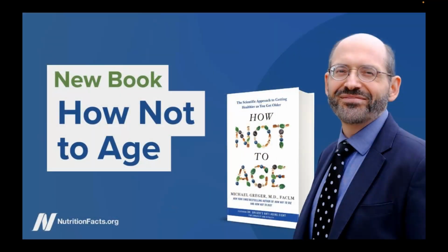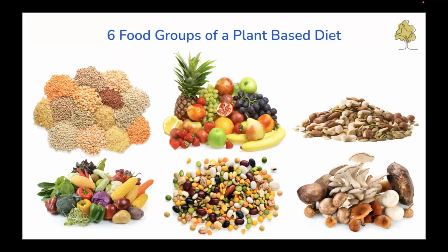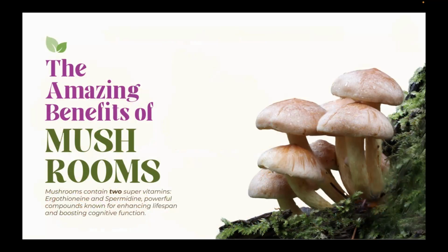So we're going to have each month a little bit of a discussion about this fine book called How Not to Age by Dr. Michael Greger, a powerful look at the role that nutrition can play in extending our lifespan and our health span. So this month, we're going to focus on the food group of the fungi. So in particular, the mushrooms, the amazing benefits of mushrooms. And in particular, mushrooms have two super longevity vitamins called ergothioneine and spermidine.